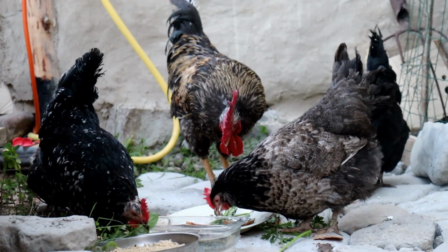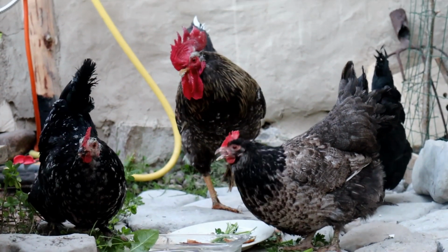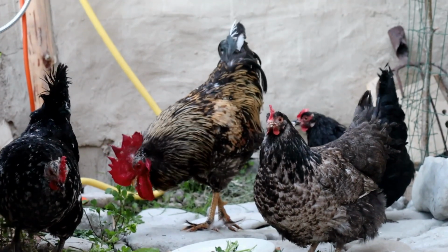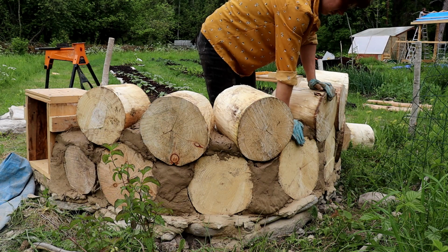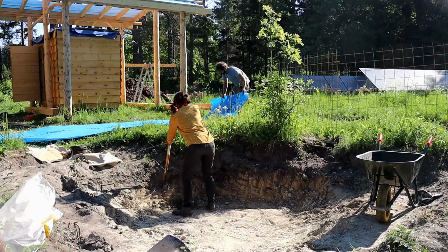In June we got our first animals, Livonian chickens. I made a coop for them in a cordwood technique, stacked stumps of wood with cob in between.